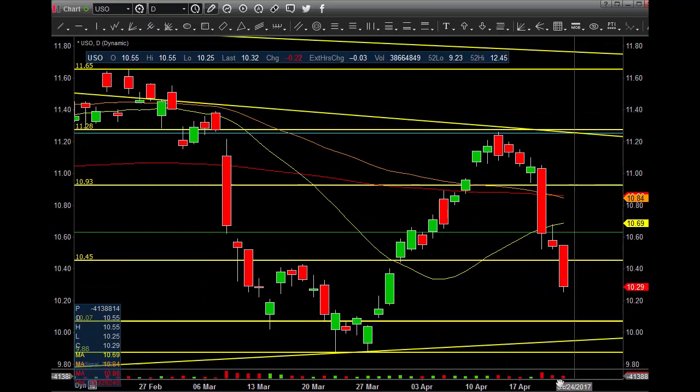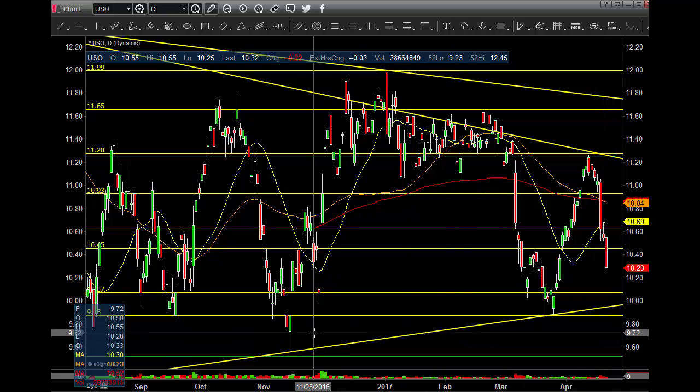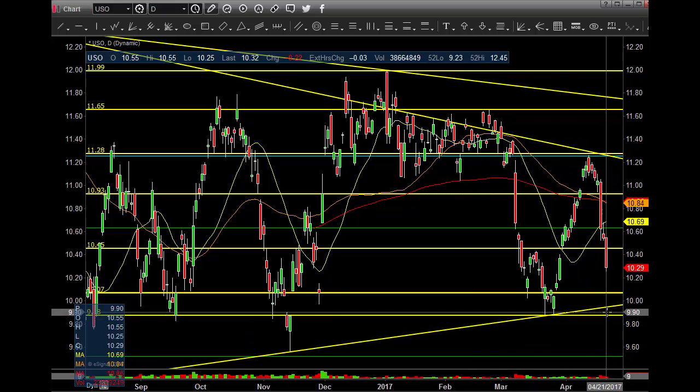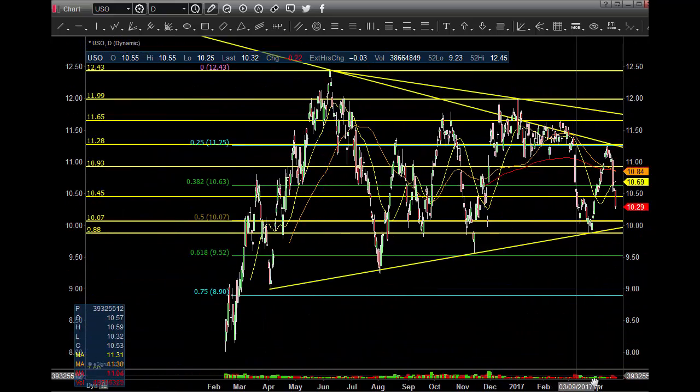On the USO, like I said, when it was up here, I'm still thinking lower prices. I think we're cracking right through here. We're going to go to this low pivot. Maybe, we're going to have to see. There's a lot of support here with the gap fill, double bottom, gap fill coming over here. So let's see how this thing reacts next week. If it slams through there, oh gosh, I'll have to reevaluate this thing.